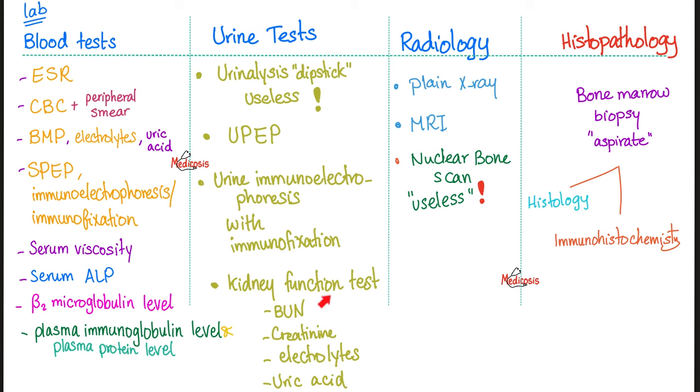You can do kidney function tests because multiple myeloma can damage the kidney. And when the kidney is damaged, the kidney will be unable to excrete the waste. So all of that waste will pile up in the blood. Lots of urea in the blood, lots of creatinine in the blood, abnormal electrolytes in the blood, and more.